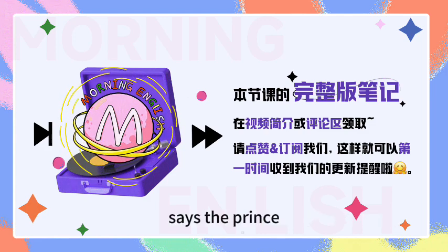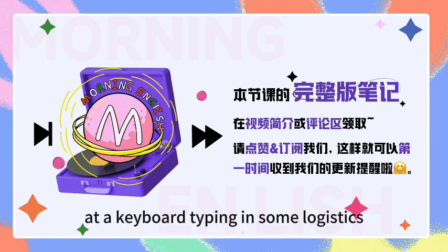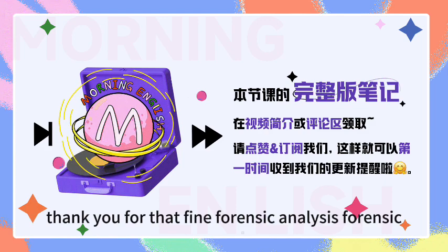Forensic says the prints in the mug match the prints we found on the dead guy. Maybe a guy at a keyboard typing in some logistics. Thank you for that fine forensic analysis.